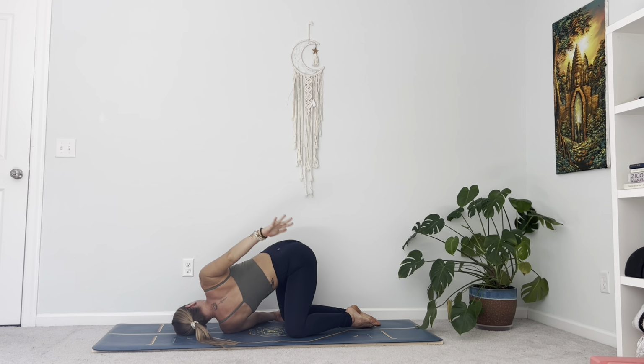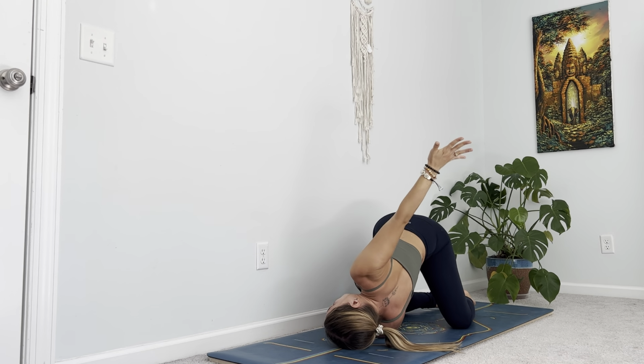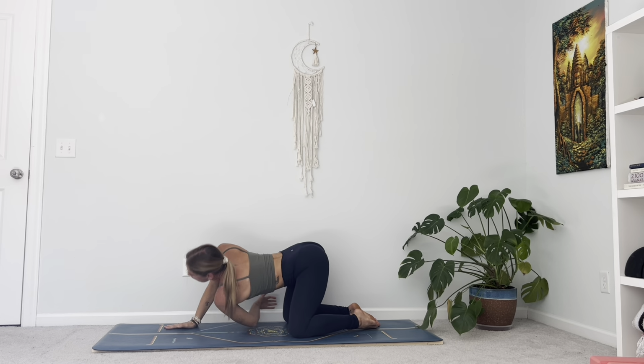So take what you need. Find the variation that works best in your body and continue to twist, rotate it open. Use your breath as your guide. Find that even, steady breath. Breathe in. Breathe out, release. Right hand down. Find your way back to your tabletop.